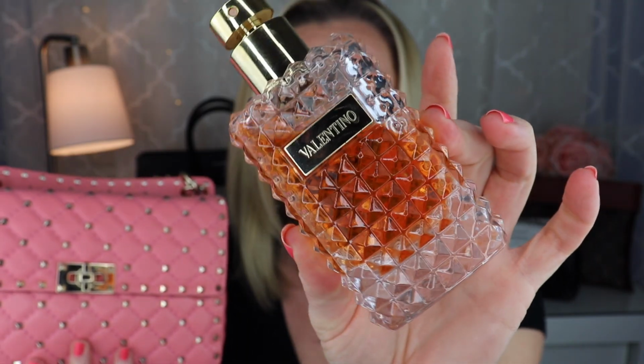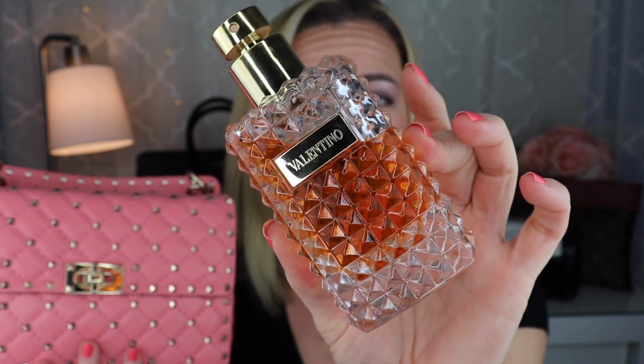And I went with a really easy pick for this one. I picked a Valentino fragrance that also comes in a Rockstud pattern, as you can see here. This is Valentino Donna Acqua. The perfumer for Valentino Donna Acqua is Sonia Constant, and you all know I love her work.